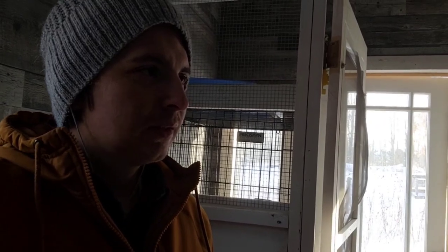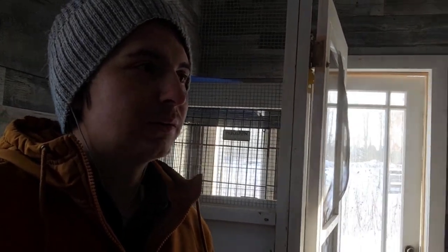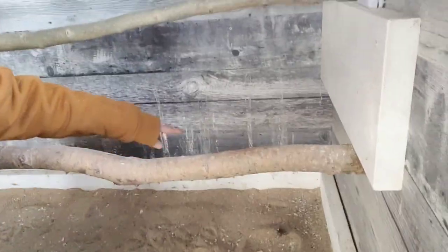Well, it's also for easy cleaning. In the summer when we do deep cleans, we use soap and water and we wash everything down. We didn't do that now because it's winter. As you can see, it's kind of gross. It's winter and we don't want to add water to the environment because of hypothermia issues and all sorts of stuff like that. Yeah, it's not good.